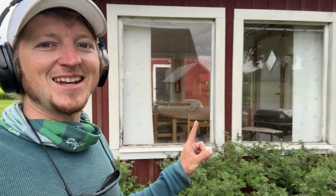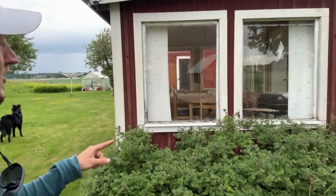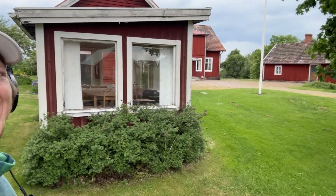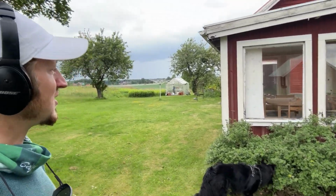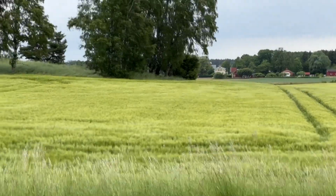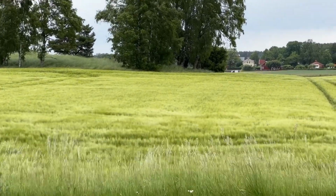I'm about to show you one of the cutest things I've seen. Look at this building dedicated to just having a little lunch place or a little breakfast nook or a little grill eating area. It's just a tiny little outbuilding. That's all it has in it: a table and chairs and a grill. That is so cute. I love that idea. The wind making these rippling things in the grass is everything.